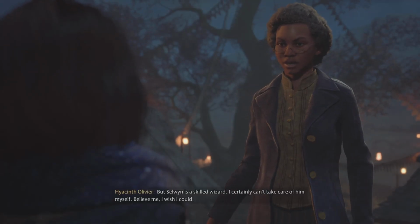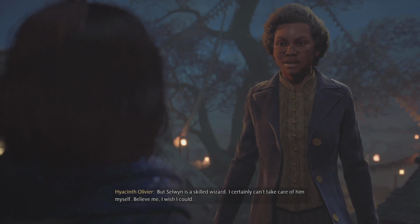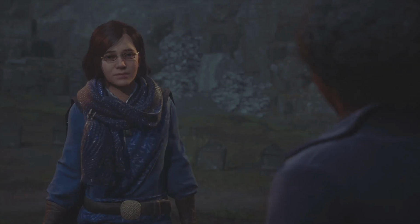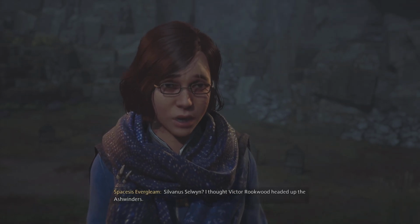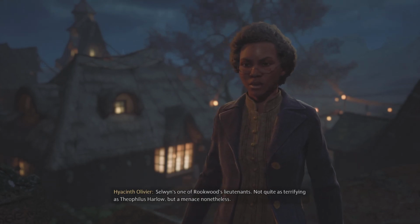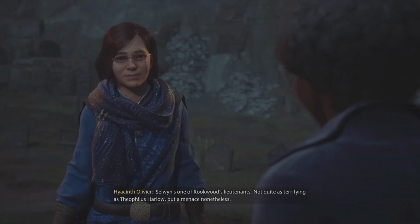But Selwyn is a skilled wizard. I certainly can't take care of him myself. Believe me, I wish I could. I'm at my wit's end. I can tell. Sylvanas Selwyn? I thought Victor Rookwood headed up the Ashwinders. Selwyn's one of Rookwood's lieutenants. Not quite as terrifying as Theophilus Harlow, but a menace nonetheless.